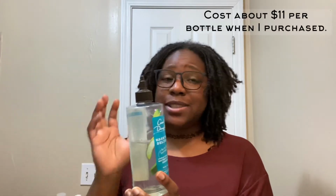So overall with this product, I do think that especially for the value, it's not that great. I've used this twice and I used almost half of the bottle already. I think because it's so diluted and it doesn't suds up that well, it's just honestly not really worth it in my opinion.